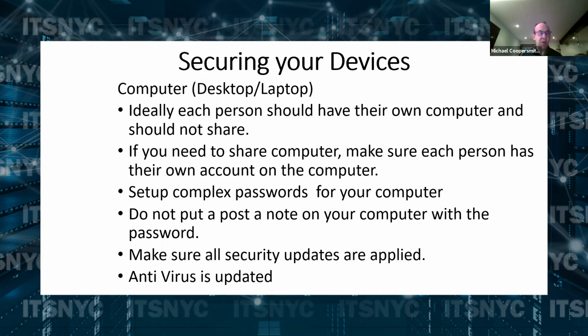If you need to share a computer, make sure that each person has their own account on the computer and not everybody has what they call admin rights to the computer. Each person can't install software. What this does is, in a personal situation, if people are sharing, each person's settings are unique, each person's Outlook is unique, their browser is unique, all their settings are unique, which also changes security.